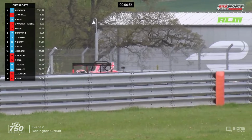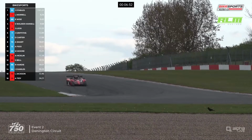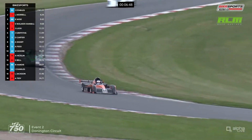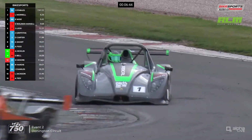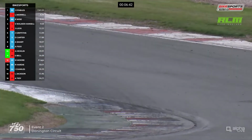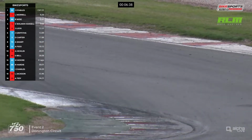Is that a retirement, possibly, for Matt Moore? That's going slowly there. Yes, it is the number 20 car, Matt Moore. I'm not sure he's going to get back up the hill towards Goddard's in the pit lane, is he? The way that was looking. He was inside the top 10. He's not anymore. Steve Bell and Ash Hicklin have now moved up into the top 10.